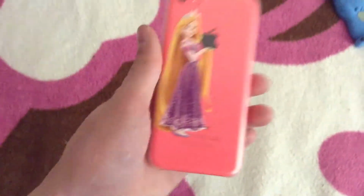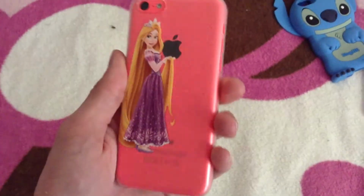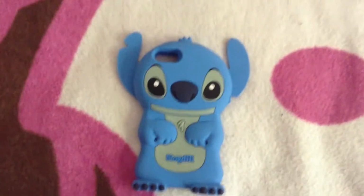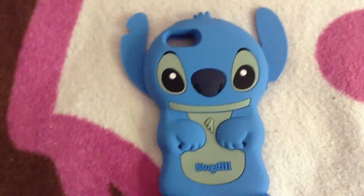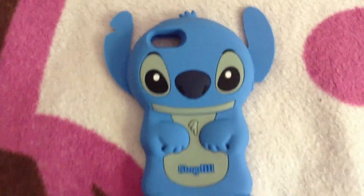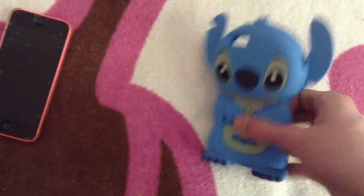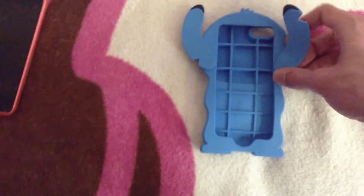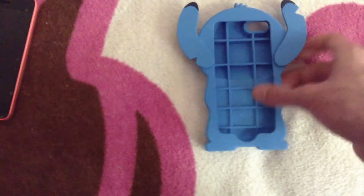So now, let me show you guys my case collection. So I have this one, like I showed before, with Rapunzel holding up the Apple logo. But then you see over here, I have Stitch. Now, I'm not too big a fan of this case. I got it free on this app called Wish, because I earned enough credits. And I'm kind of disappointed because A, it says dog dill in the middle of his stomach. And the ears, there are other Stitch cases which show you that the ears are removable. This is not removable. It's all silicone.